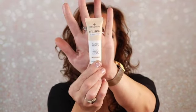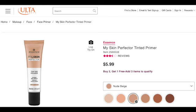We are starting with primers, and as you know, if you've been watching me for any amount of time, I have been on a primer journey, but I have 3 that I continually go back to. My affordable option is this one right here from Essence. This is the Essence My Skin Perfector Tinted Primer.